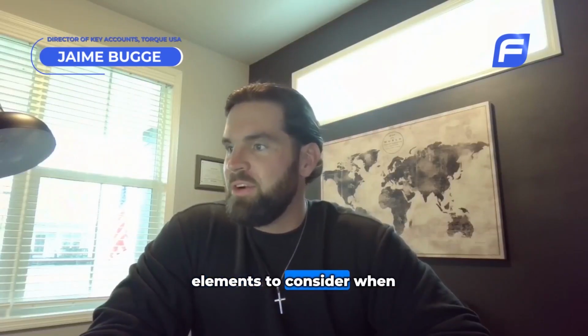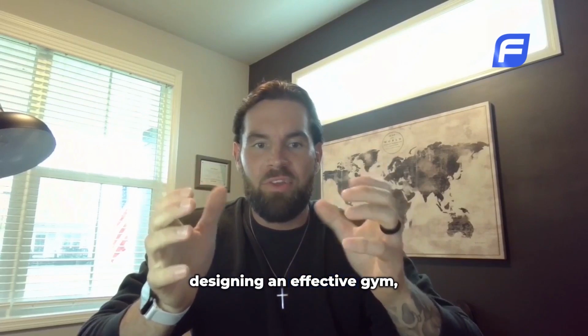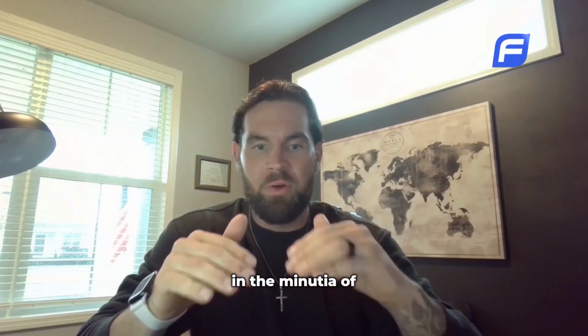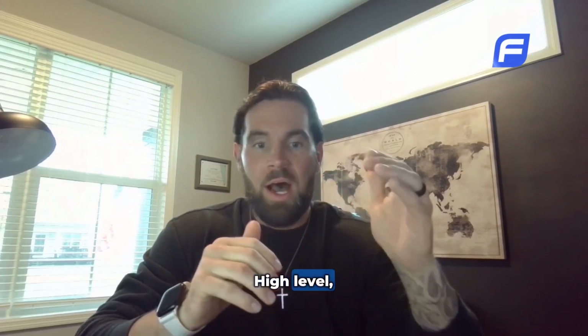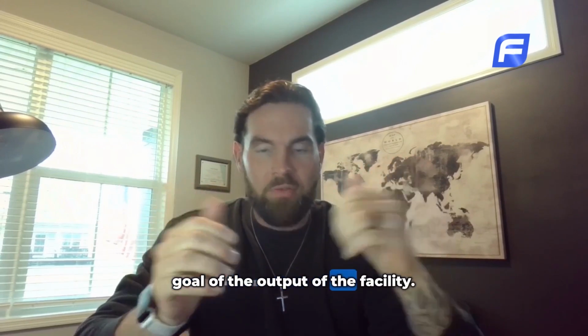What are the key elements to consider when designing an effective gym? I think with designing an effective gym, the most important thing is to look at it high level and then down, in the minutia of what's really important for that particular customer. So high level, you really want to focus on the market, the demographic, what is your overall goal of the output of the facility.